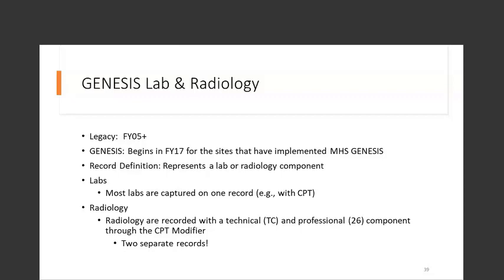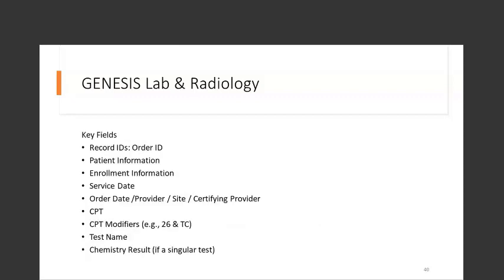You can tell which is which using a CPT code modifier. Key fields: there's record IDs, patient enrollment, date of care, order date, ordering provider and location. CPT codes, there's a test name, free text name. It's standardized. Well, we try to keep it standardized, put it that way.